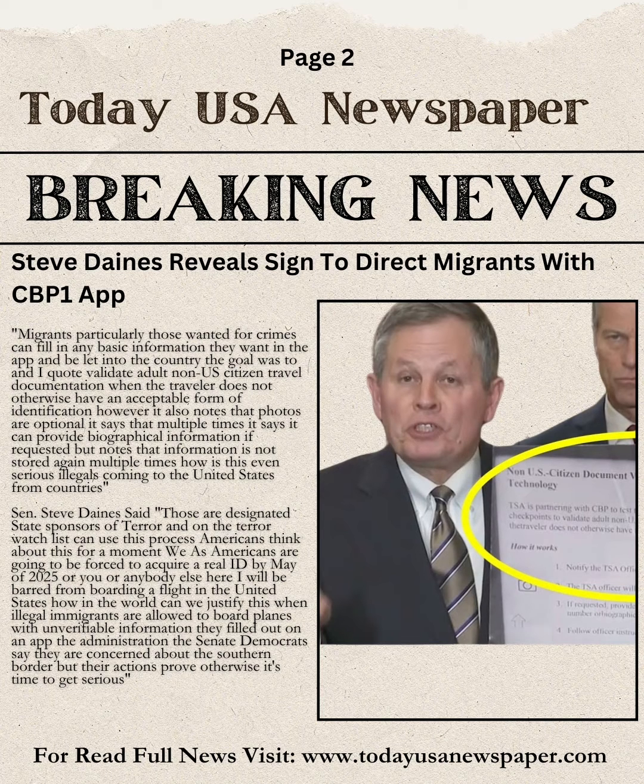We as Americans are going to be forced to acquire a REAL ID by May of 2025, or you or anybody else here will be barred from boarding a flight in the United States. How in the world can we justify this when illegal immigrants are allowed to board planes with unverifiable information they filled out on an app? The administration and the Senate Democrats say they are concerned about the southern border, but their actions prove otherwise. It's time to get serious.